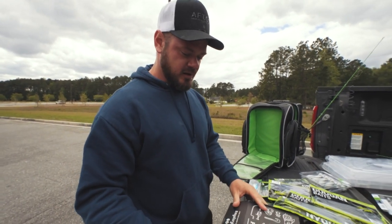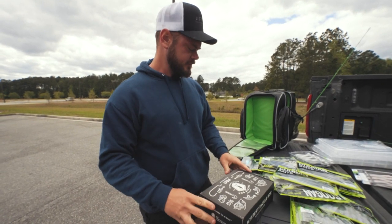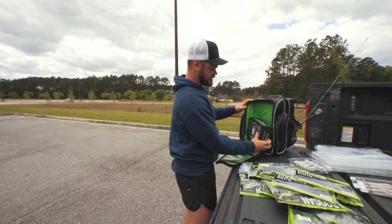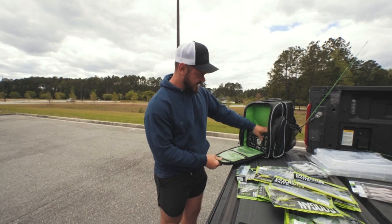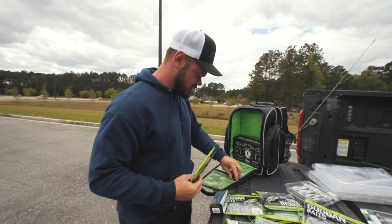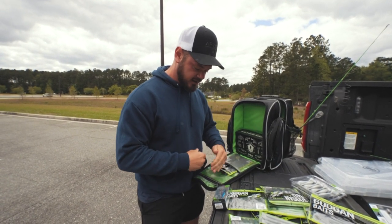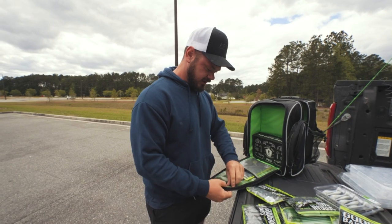So first up, we got the mystery tackle boxes for a different video. You can't look at that yet. MTB, right there. Look at that, how nice that fits. We got the Blazing Worms, put a couple packs of those in. Dude, there is a lot of storage in this bag. There's just pockets on pockets on pockets. And you just can't beat that.